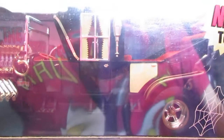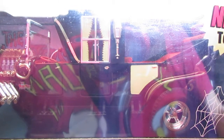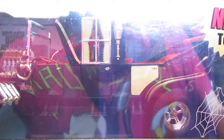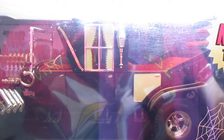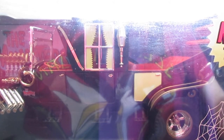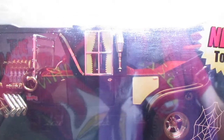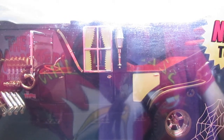Now they started out as Racing Champions. They were Racing Champions and Ertl, so they were kind of like two different brands. Well, they were two different subsidiaries, kind of. They were Ertl, and they split off as Racing Champions after that, and then Joyride and all that stuff. But, yeah, a lot of Ertls were pretty nice. It just depends on what you're buying.